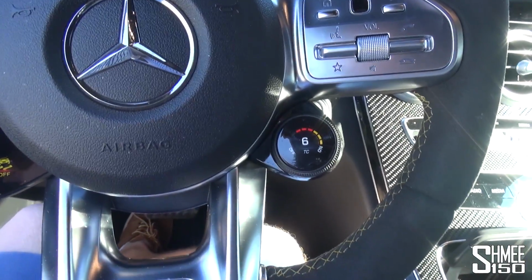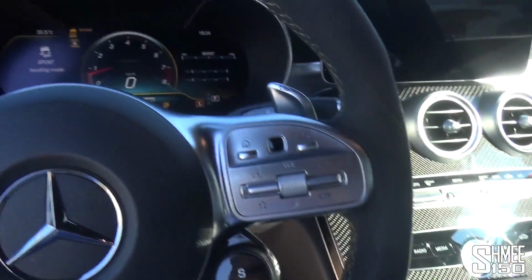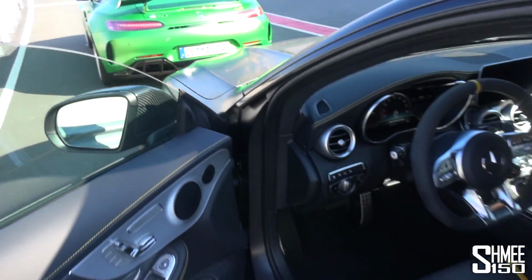So this car has been pretty good fun, it has to be said. Let's just put this back into the modes it was in. I need to leave it for the next person to take it out on track, but let's head into the main paddock behind and have a proper run through.